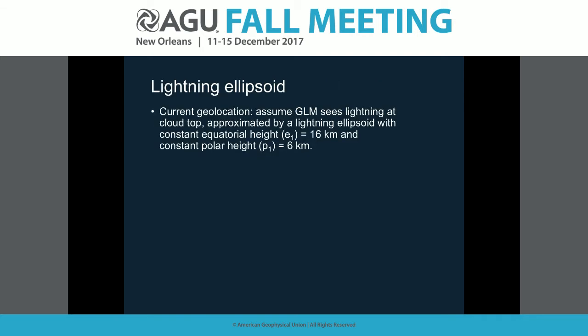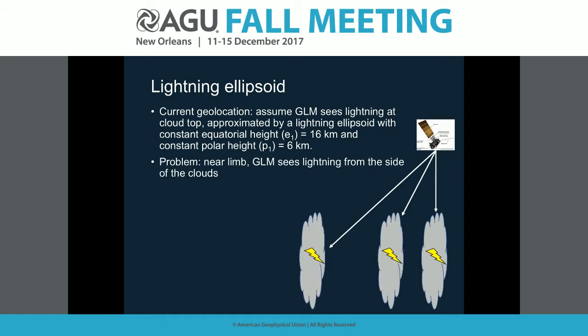And this is due to the assumptions in geolocation with the lightning ellipsoid. So the current lightning ellipsoid assumes that GLM sees lightning at cloud top, which is approximated by 16 kilometers at the equator sloping down to 6 kilometers at the poles. The issue here, of course, is that for groups further from the center, GLM is actually seeing lightning from the side that's represented here.